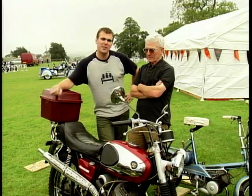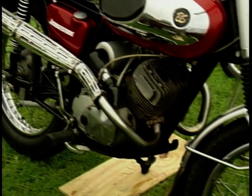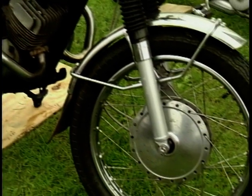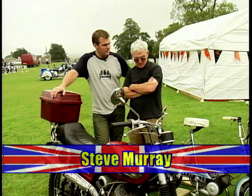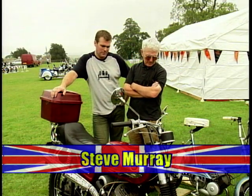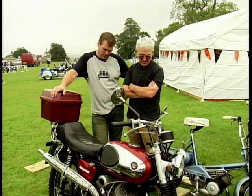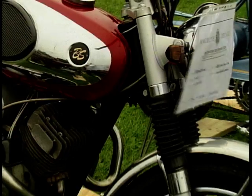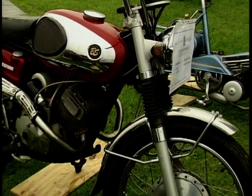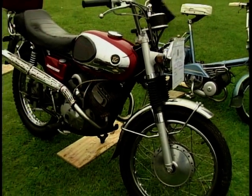They say smoking is bad for the health, however, two-stroke smoke is good for the soul. You know all about that, mate. Yes. Tell us what we got here. Well, you've got a little 175 Bridgestone Hurricane Scrambler. It's probably about 1967 or 68. Do you say Bridgestone? Bridgestone. Well, as in the tyre firm? As in the tyre firm. Well, I didn't know they made motorcycles. When did they do that?